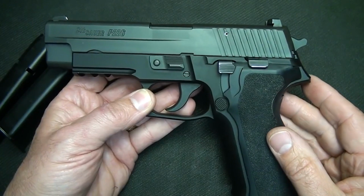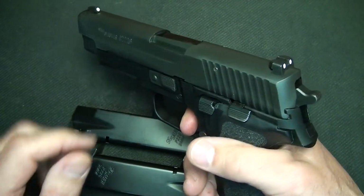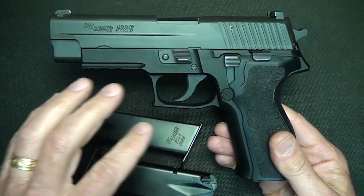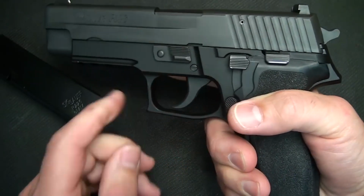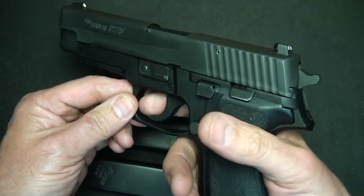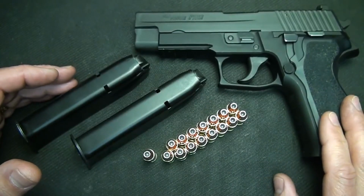One of the defining features of the P226 is its exceptional build quality and craftsmanship. Sig Sauer is known for its attention to detail and precision manufacturing, ensuring that each P226 is a reliable and durable firearm. The slide and frame are typically constructed from high-quality stainless steel, while the grip is made from durable polymer. The P226 utilizes a double-action single-action trigger system, providing flexibility in shooting.